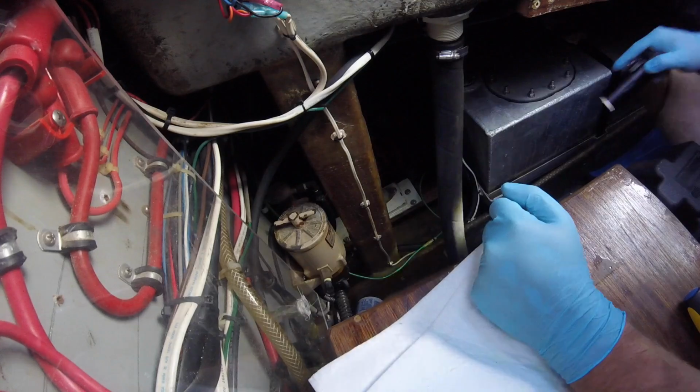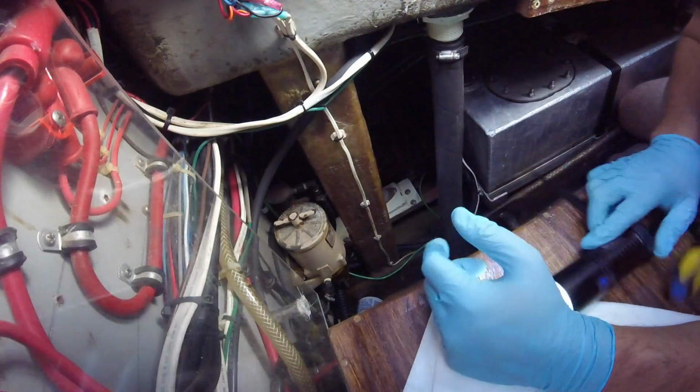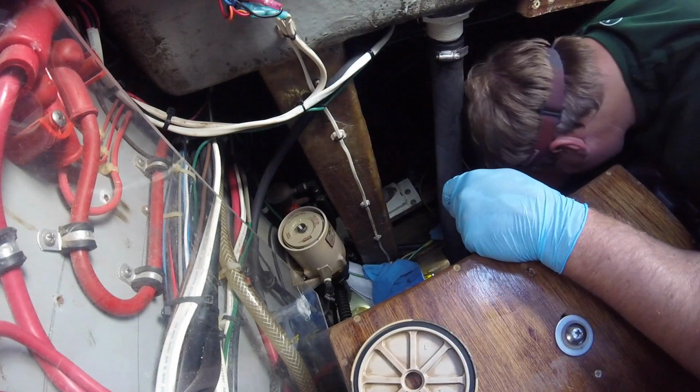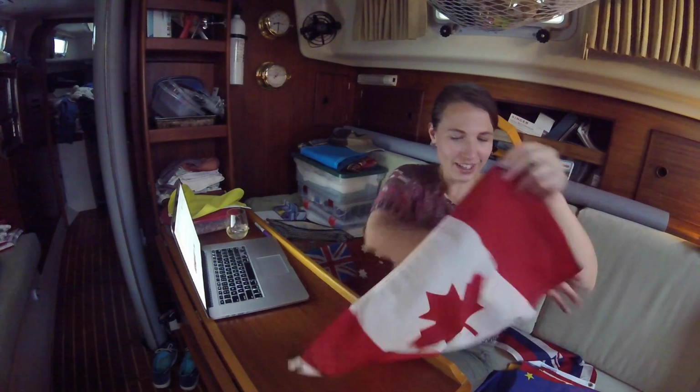How the heck am I gonna get in here? Ow! Oh. Literally can't fit down in here. I think we know which way's up. Which way? I think it's this way, right?